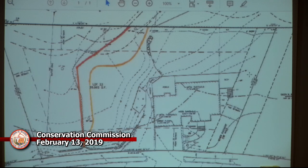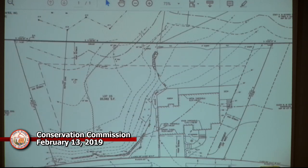It looks to me that the orange line saves a couple of trees, but there was a little bit of discussion back and forth about some high ground and where an area was that was known to be more of a wet area, more of a wetland area, based on some development maps of the entire area. So we have this line here, and we have the other line, which was the original wetland line, which is further back behind their property.